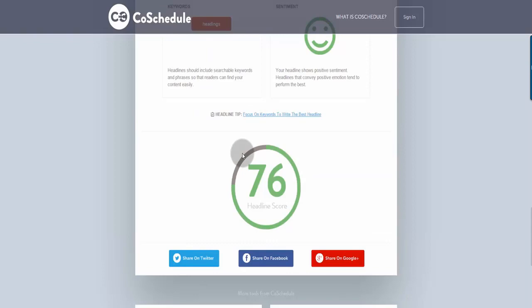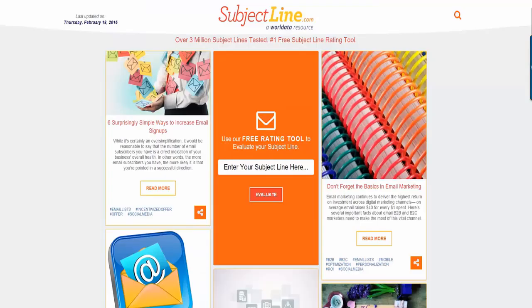So let's try the same headline in our next tool. This tool is from subjectline.com. Let me paste my headline and I'm gonna hit evaluate.